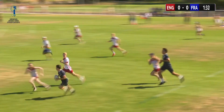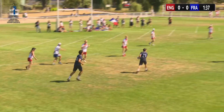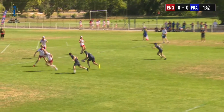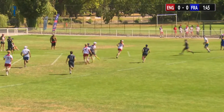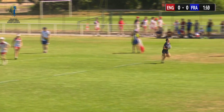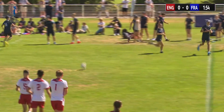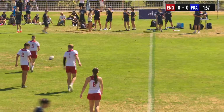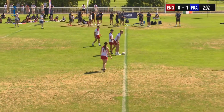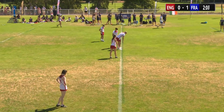Plenty of changes already being made by the coaches, with France over on the far side, England on the near to our commentary position. Chaffo moves the ball across to Richardo. Those two linking up nicely for France. Richardo goes wide right, and there it's touchdown. And France strike first. It's Maya Laidbert who gets the game's first try. 1-0 to the hosts then, France.